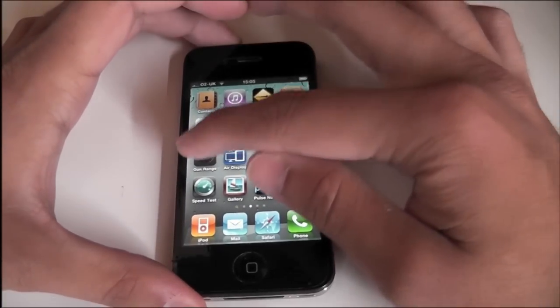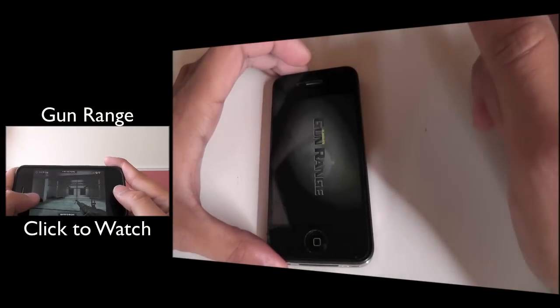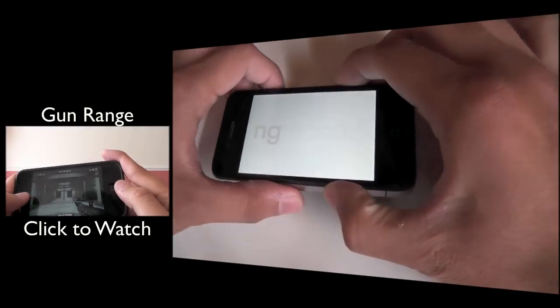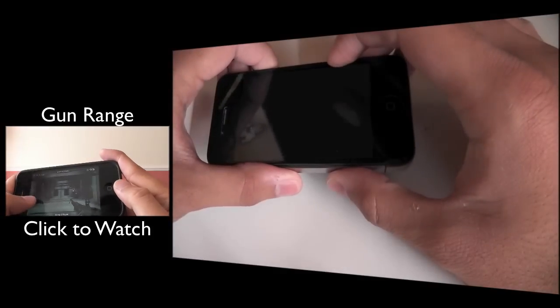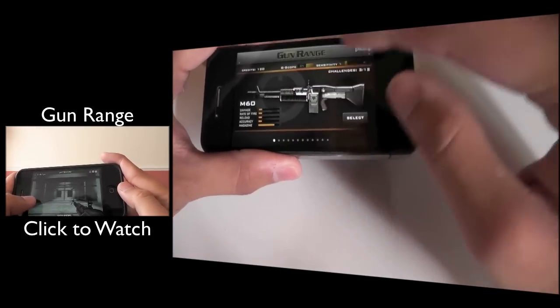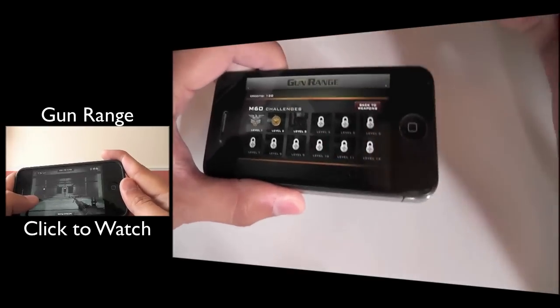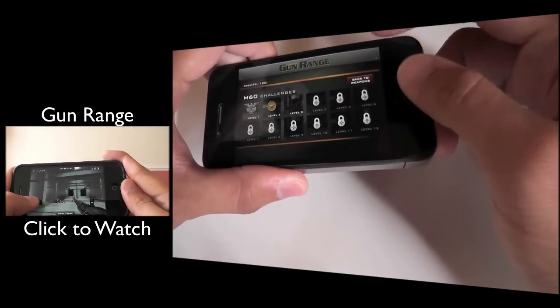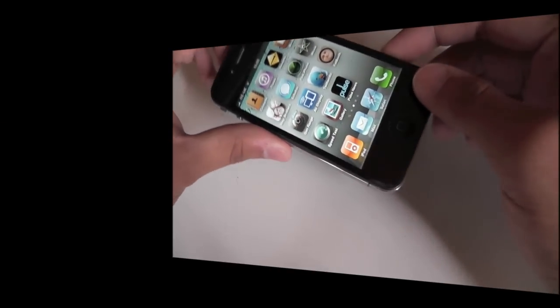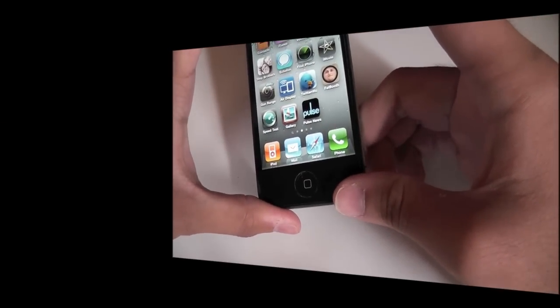Going straight into it, Gun Range. I've done a video review on this game. Fantastic game. This is probably one of the best games out there for the iPhone 4. And if you haven't got it, you don't know what you're missing out on. It's just a really cool concept. I won't go into it too much because I've done an actual video on it, and if you click somewhere here, you can go directly to that video. Highly recommend it. I think it's about 59p. Might have gone up in price, but worth every single penny.